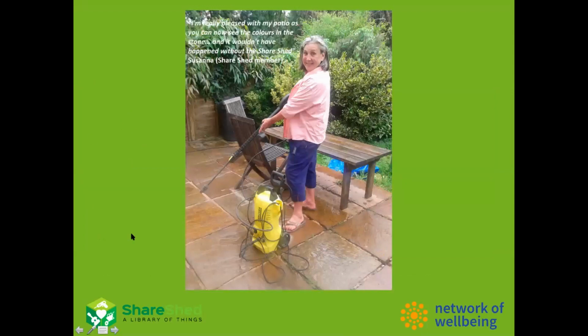So I want to share with you a few examples of our members using our items. So Suzanne here borrowed our pressure washer, which is a very popular item, to clean her patio. And she was so glad that she was able to do that. It made such a difference, she said. I wouldn't have bought it because it's £150, plus it's quite bulky to keep in the garage, and you just want to do that once a year. And yeah, she was very happy about it.